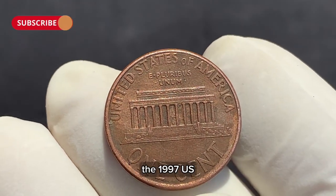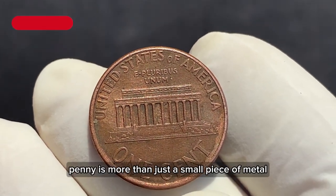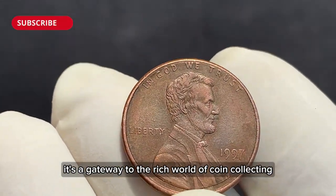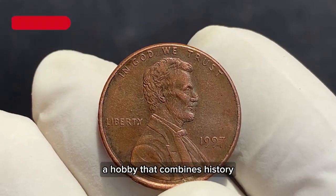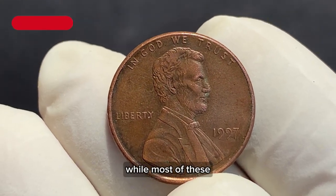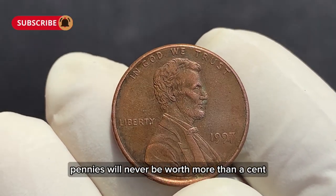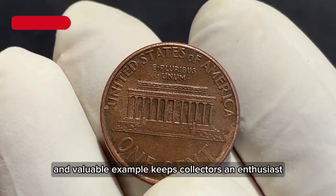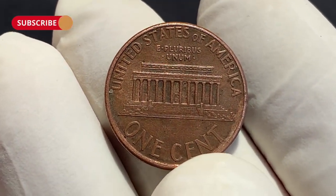The 1997 US penny is more than just a small piece of metal, it's a gateway to the rich world of coin collecting, a hobby that combines history, artistry, and the thrill of discovery. While most of these pennies will never be worth more than a cent, the possibility of uncovering a rare and valuable example keeps collectors and enthusiasts searching.